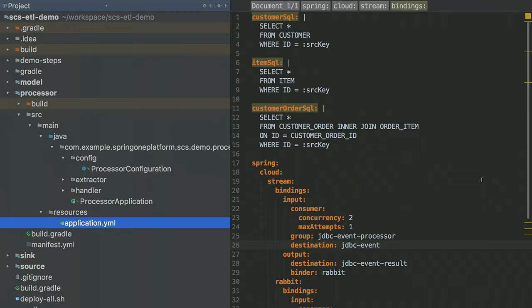So we're really going to combine this into what an order truly is. An order is a customer, an address, and a list of items. So we're doing that here in a very simple way. We're doing that join. We're grabbing these two tables and bringing them together. You can see our Spring Cloud Stream config down there.